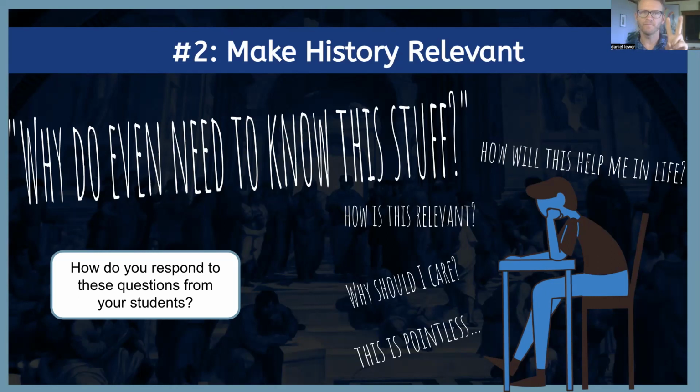The second thing, my metamorphosis, I started to applaud that question. Great question, Logan. Thank you for asking that. And then I would explain why it's relevant, why they need to know it, what's useful here. It wasn't working. Students are already skeptical. The students are asking that question, and even if only one student has the gall, the courage to ask it, it might be on the minds of many of your students if you're not making history relevant.